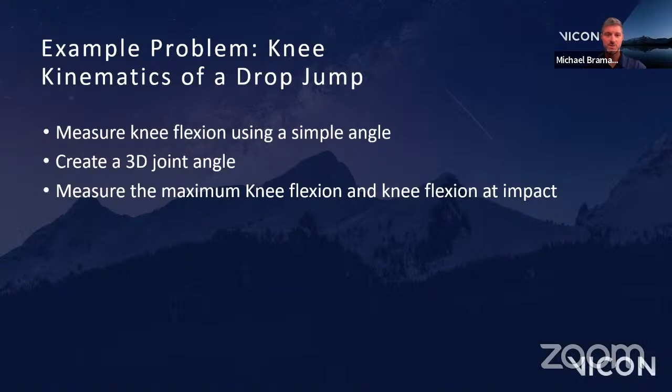So we're going to start real simple. We're going to just measure knee flexion with a simple angle. Then we're going to expand upon that and create a 3D joint angle. And then we're going to get some parameters out of it. And then we're going to look at maximum knee flexion during the drop jump and then at impact.